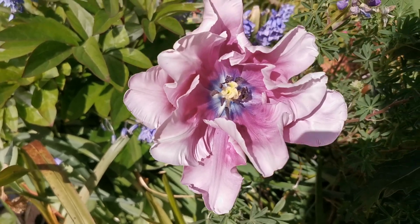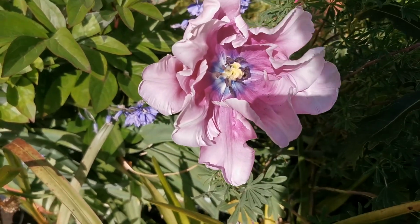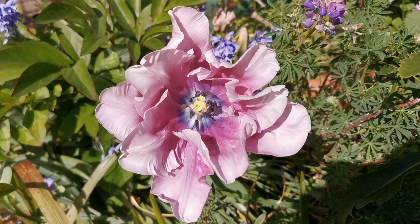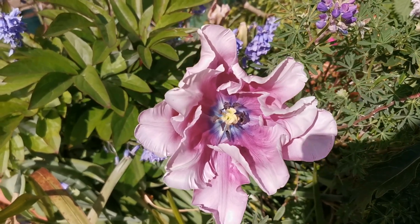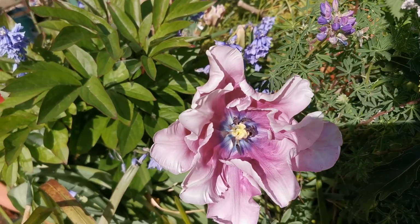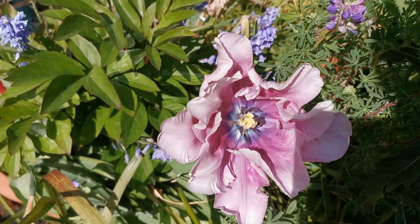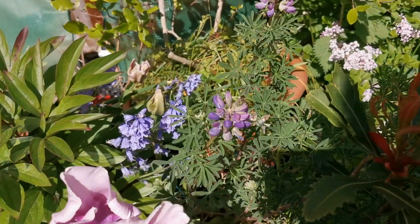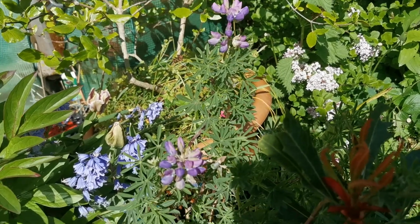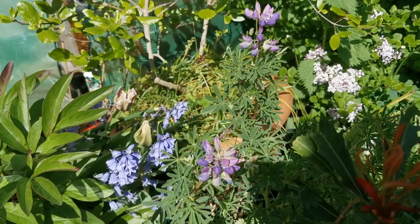However, if you like pastel colors, I would say this is an ideal tulip for, as I said, pastel tones. And actually, by coincidence, I arranged the top with these tulips next to a purple tree lupin that is in flower for the first year, and I was expecting it to be fragrant, but it's not.